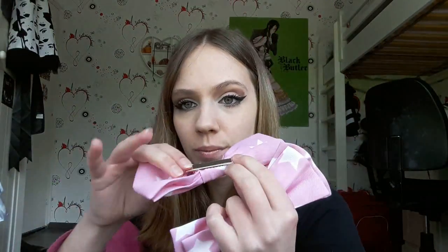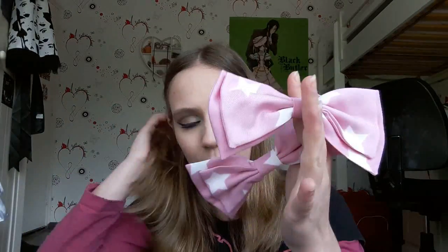Next item, the bows. These bows come with alligator clips, so you don't have to find clips yourself, which is convenient. Their fabric is really stiff, which I like, because if you clip it on, see, it will literally just stay in the position that it's supposed to be in.